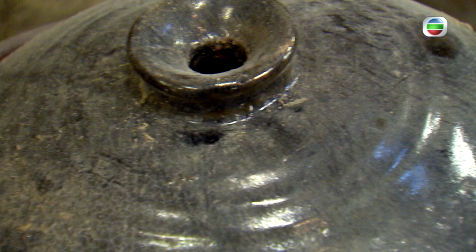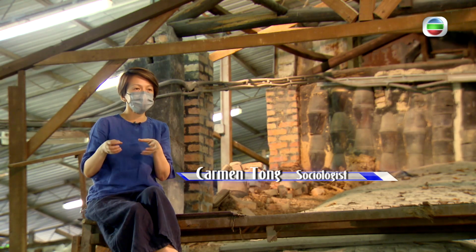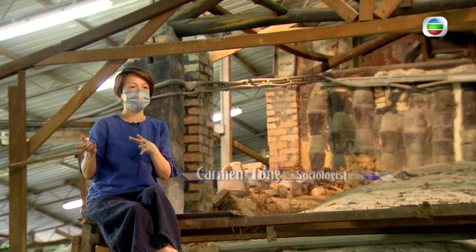When the pot has cracks, in the old days, people used to bring the pot to the market, and then there would be some craftsmen there to help you fix it. They use the wire to tighten the pot. The pot can be fixed, but the lid, when it's broken, is broken.